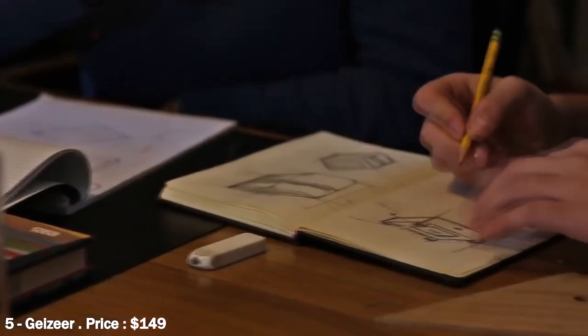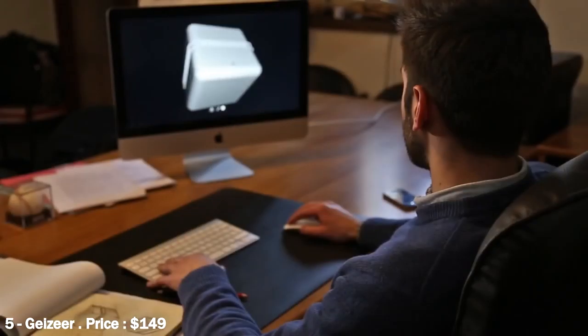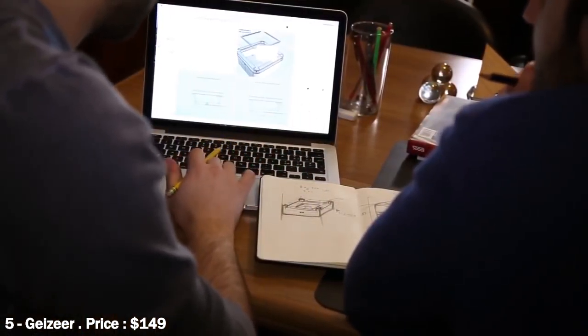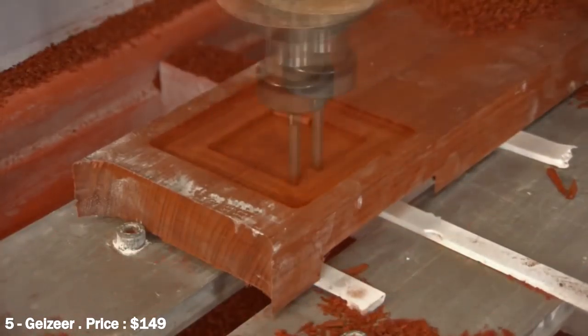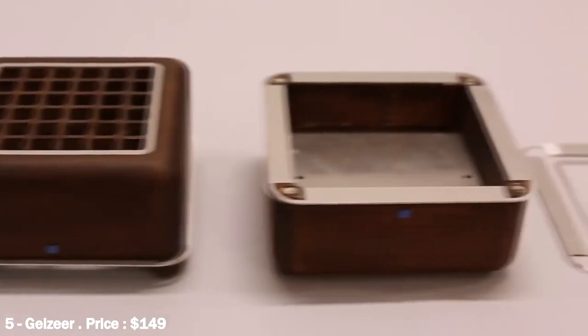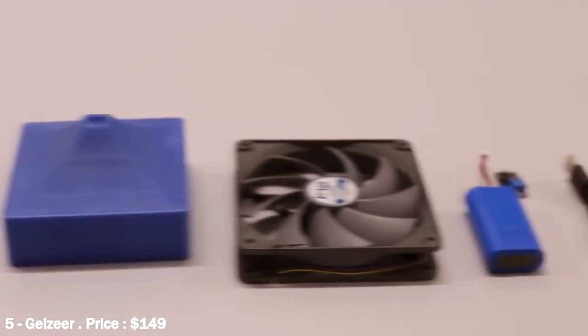The first plans were drawn on paper and then turned into 3D models. The first prototypes were made using a 3D printer. After an in-depth study regarding possible materials, wood was chosen for its outstanding insulation qualities. Then, the best components for long service life and performance were chosen.